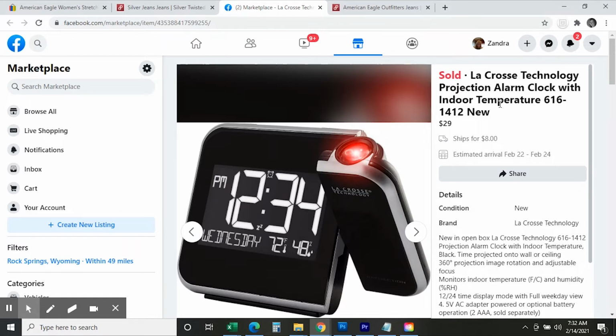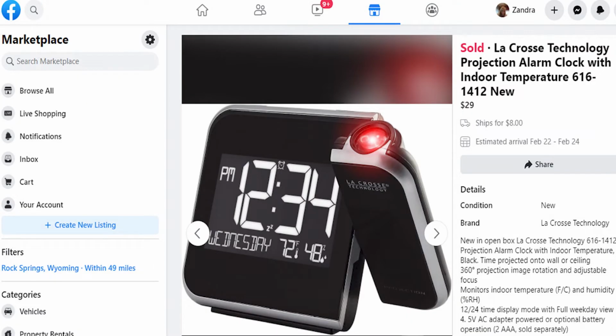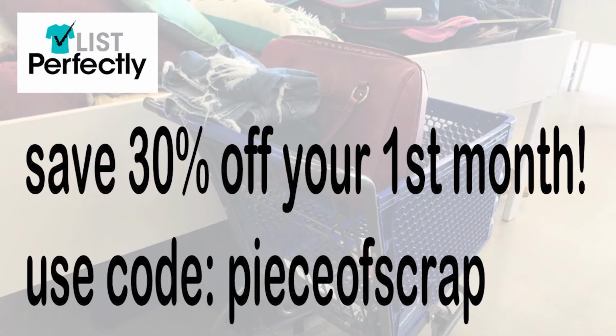I cross-posted this item along with many others on several different websites. It sold on Facebook first. At the time I listed this projection clock, I was still cross-listing manually, often having up to 4 browser windows open at a time. Within the last week, I've started using List Perfectly, which I absolutely love. It's such a time saver.